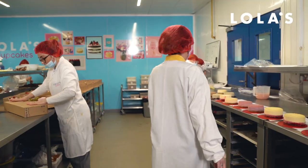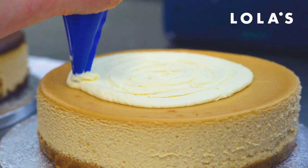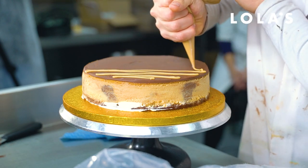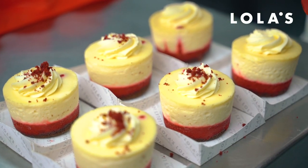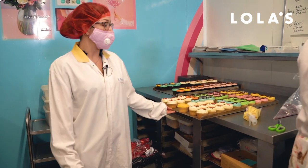On this side, these guys are helping actually for the cake team, because they seem to be busier nowadays. So now they are decorating and personalizing our cheesecakes. These days, you can see our handwritten cupcakes sent to the stores.